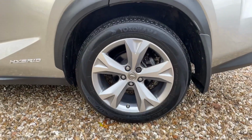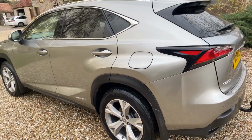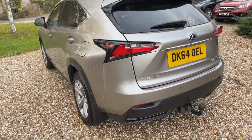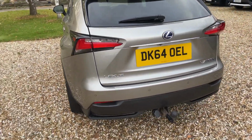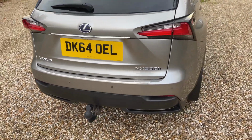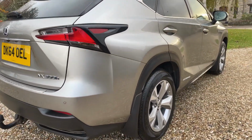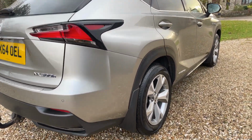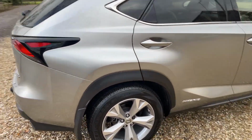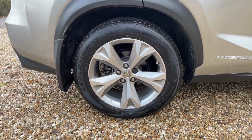Near side rear alloy, again completely clean. And again, to continue the theme, it's just the angles seen in the flesh. Videos and pictures don't do this car justice in terms of the way it looks. It really doesn't. And then back into the offside, driver's side, again completely smooth in the panels. It's hard to believe, we literally just swilled it off. It doesn't need polishing, doesn't need anything artificial to help it.